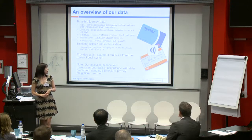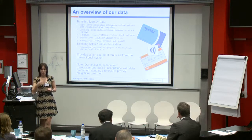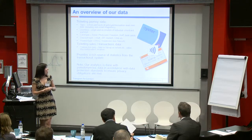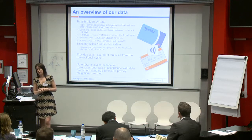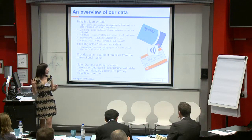So this is a quick overview of the type of data we have. We know about the number of entries and exits going through our gates. So every time you tap, we know about that. For the smart cards, and the contactless payment cards, we can link the entries and exits to make journeys. So we can look at how people are moving around the network like that.